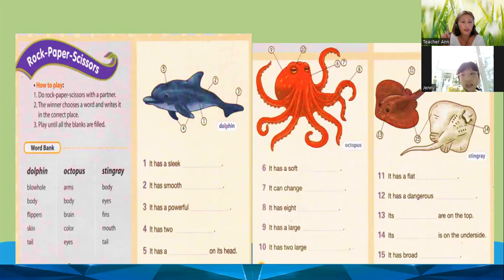Let us do the dolphin. Blue hole, the body, the flippers, the skin, and the tail. Please tell me, what is number one? Number one is this. It has a slick blue hole, body, flippers, skin, or tail. Hole? I don't know. The blue hole, near the mouth.